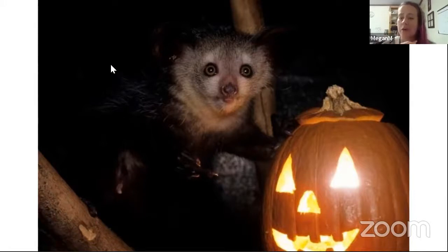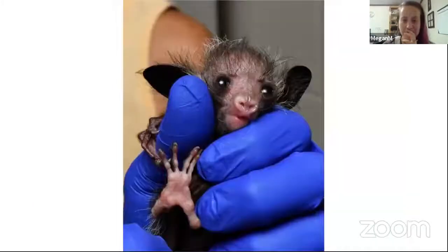I do want to add, though, that the fadi, which is a Malagasy word for taboo, the fadi against Ayeyes that makes them viewed as an evil omen is actually something that can be reversed for other lemurs. So the largest lemur is called the Indri, and there is a fadi for the Indri, but that fadi is against harming the Indri because it's considered sacred and really important to the people of Madagascar. So it really depends on the animal, how it might be viewed, just like it does here in North America.